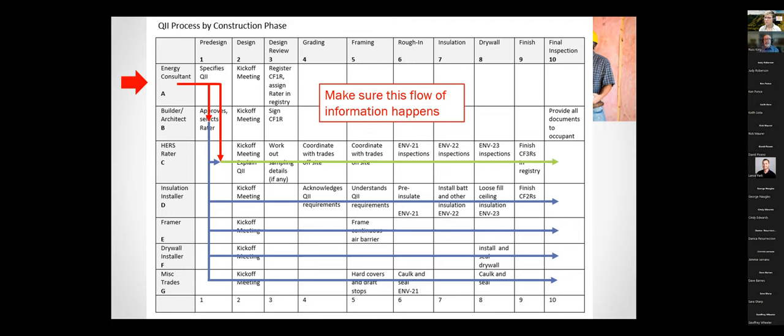Okay. QII does affect the cost of insulation. And so they need to know that as early as possible. They need to acknowledge that, yes, QII, they need to understand the requirements. And then when they pre-insulate, they need to know that things have to be caulked and sealed and all that other good stuff. Who's doing that work is very important.